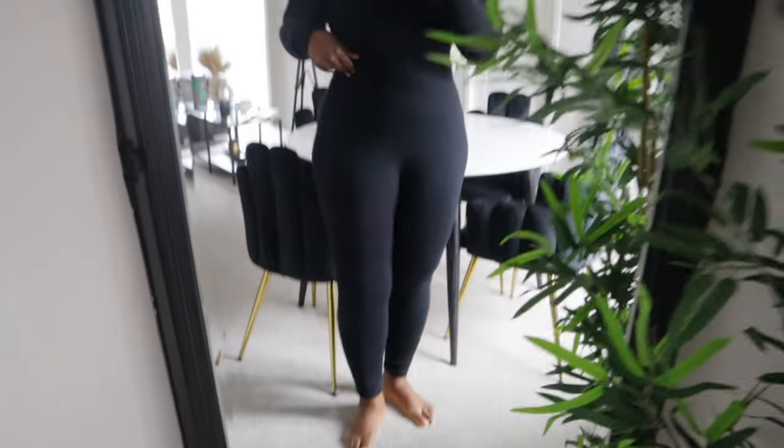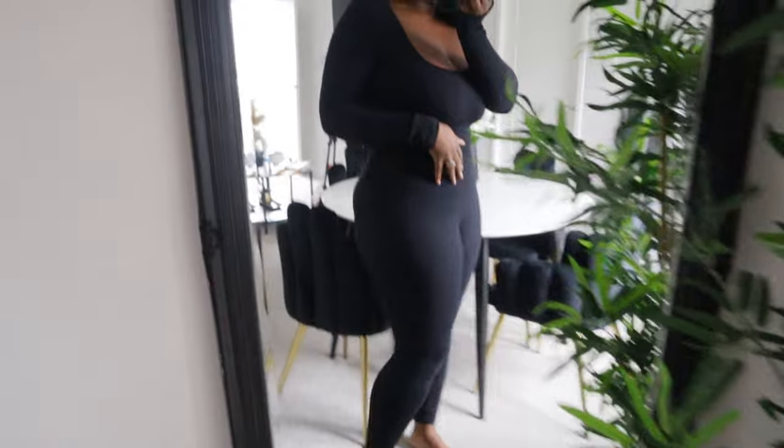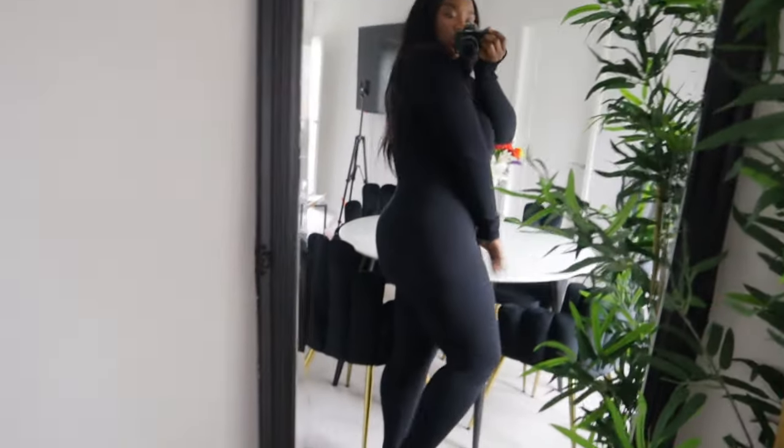Like, look, you can put it all the way down. I still have a lot of fabric. And yeah, it's tall girl friendly. Very stretchy. I've got on large. Love it. I still have room. Like, can you see?